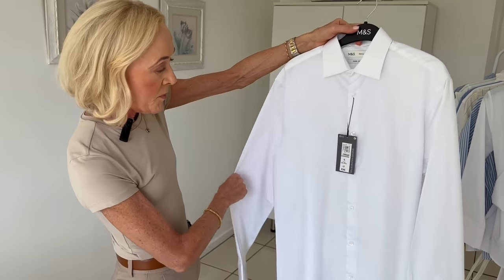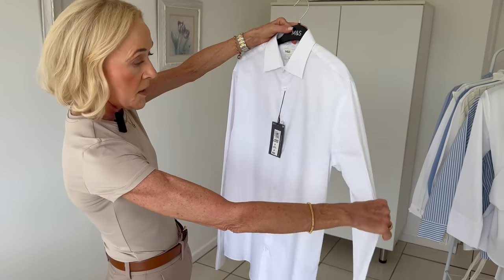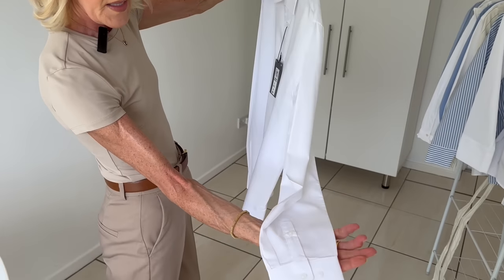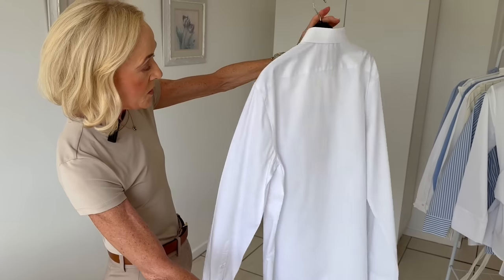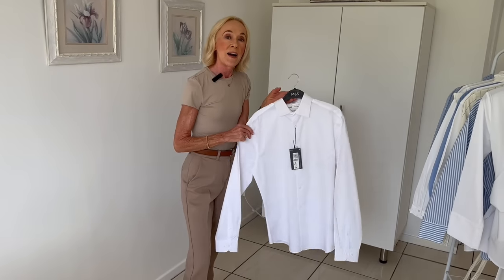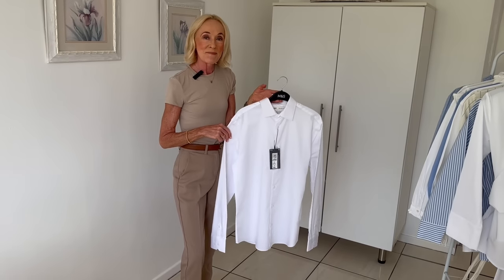It's buttoned very plainly down the front. Beautiful width to the shirt, beautiful width to the sleeve as well. Again, very simple on the bottom here, and very plain on the back as well. This is just a bit of a gem, I reckon. £25, let me pop it on and I'll come back.